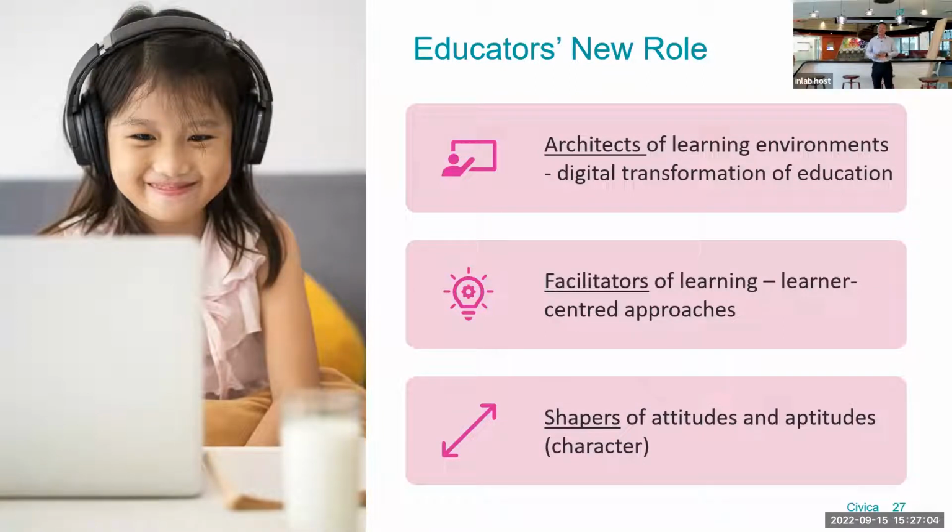So we need to become architects of learning environments. You have digital transformation, whether you like it or not, it's happening, and at frightening speed. The blending of digital space and physical space, the blending of the formal learning environment in the classroom as well as the informal learning environment. Technology can help us to get there, but are we trying to do so?